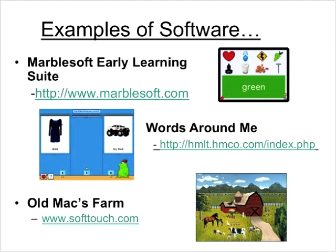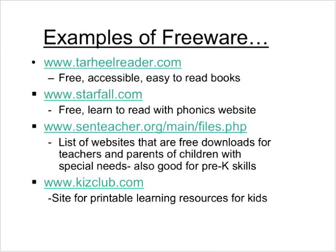Another one is Old Max Farm. This is sort of an oldie but a goodie. Carlos would love this. Yeah, and it sings Old McDonald's Farm, and they get to choose which animals are presented, and you can again adjust the number of choices that are available to them based on where they're at. And there are also activities built in that reinforce the learning of the sounds and the animals within this program as well. So it's just a lot of fun to play with.